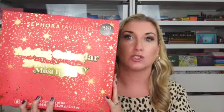And I have one more product. I actually bought this right after the sale. This is the Sephora Favorites Advent Calendar. You do need to buy these as soon as they go live because they sell out so fast. It was $99 and has a retail value of $296. I'm not going to open it. I know some people have been opening them on TikTok, but I'm going to wait. It's an advent calendar. I'm going to open it in December.